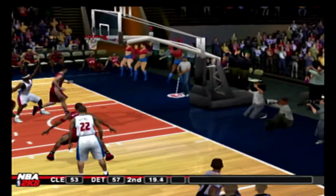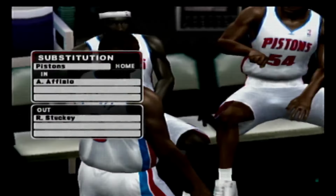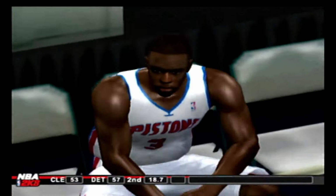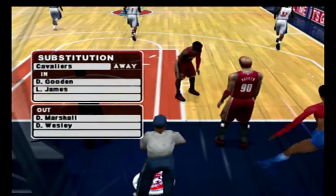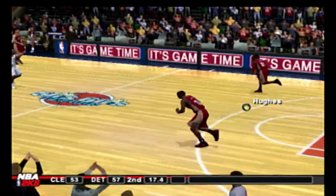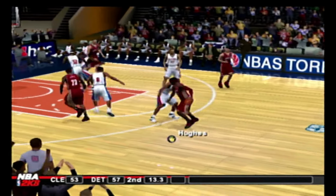The tray. It bounces out of bounds after the shot. Cavaliers ball. Substitution on the court. Gooden comes in off the bench. The Cavs with the ball. A chance to play for the last shot here.